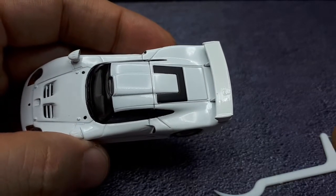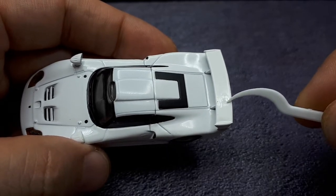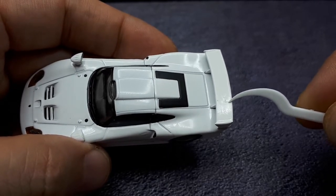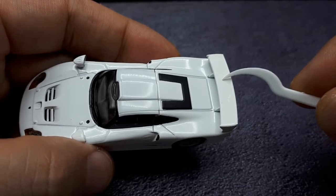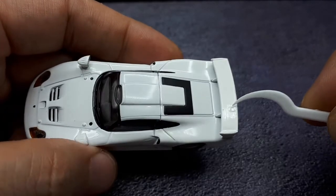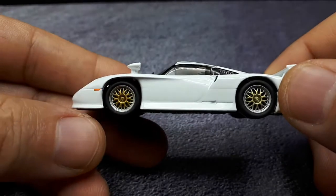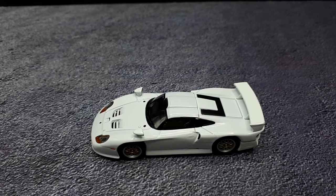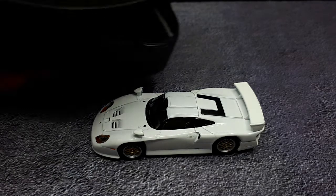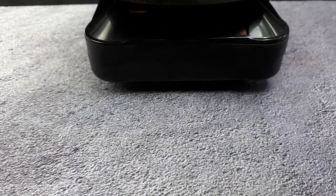And then, look at this. That's a giant paint problem there. It's like a giant blob of extra paint. It's not paint rash, I don't think. This is plastic, so that's too bad. Not the best quality control on this one. Alright, well, it's still an interesting model. Just the entertainment value of me figuring out that vent was fun for me. Yeah, okay, so I'm pretty happy I have this thing.